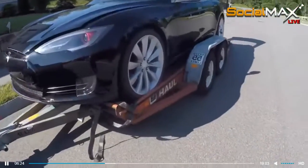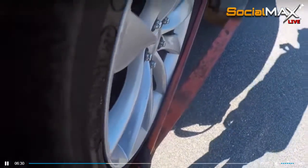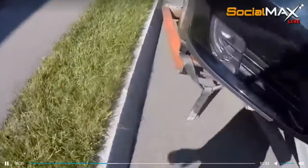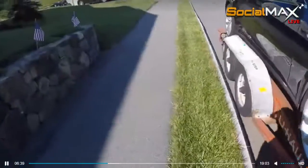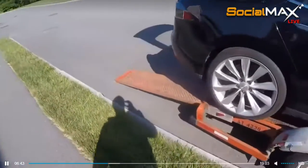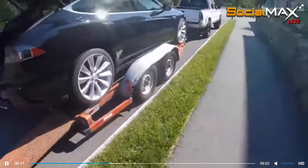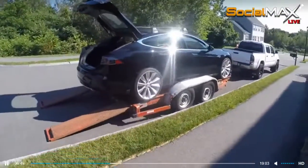One thing that hurt me are the wheel spacers. Look at the car on this side. It's flush to right there. On the other side, it's actually over. So this car is freaking wide. It's wide. But she's on. You know, I'm gonna strap her up, and this is how she's gonna get to the inspection place.